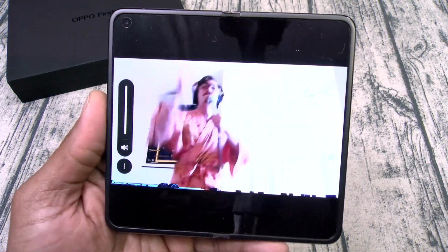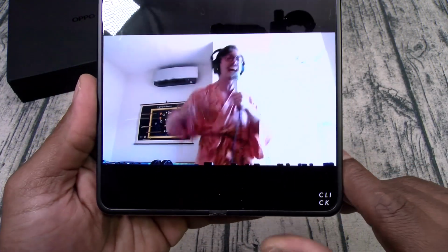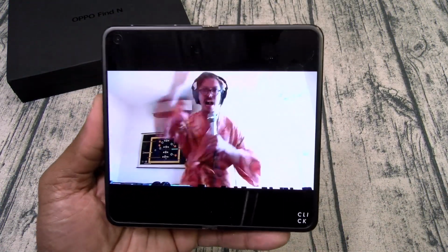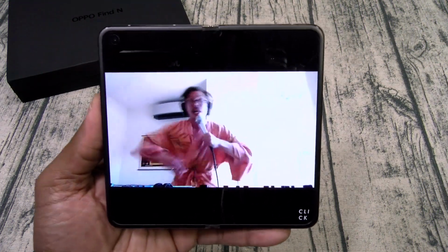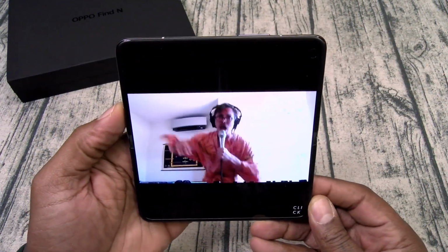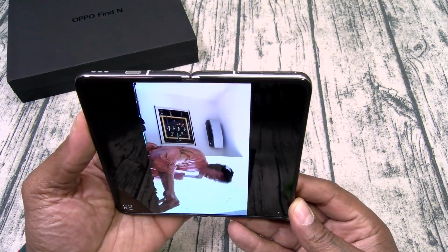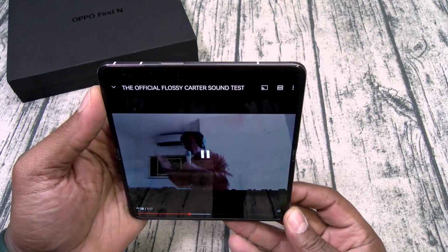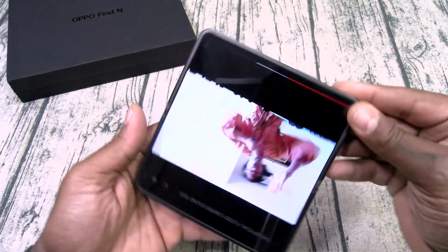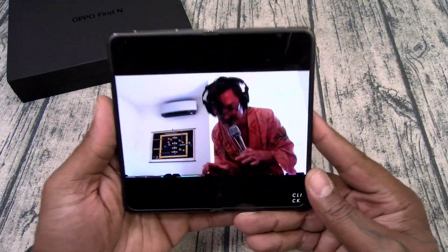Sound test. Everybody shut your mouth. Both speakers on the bottom. Test that quality sound test. How's it sound, Floss? How's it sound now? Does it sound big? Does it sound loud? How's the bass, baby? How's the treble? How's it sound now? That's a sound test, baby. That's a sound test. How's the sound on that?